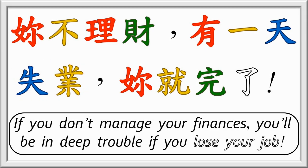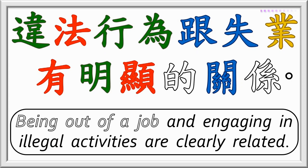你不理财，有一天失业，你就完了。If you don't manage your finances, you'll be in deep trouble should you lose your job. 违法行为跟失业有明显的关系。Being unemployed and engaging in illegal activities are clearly related.